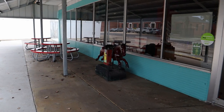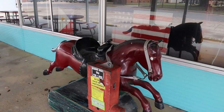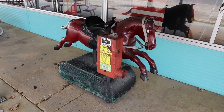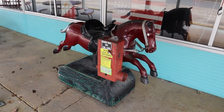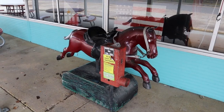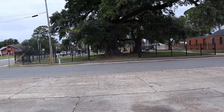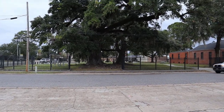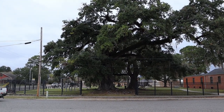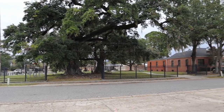Little rocking horse, 50 cents. Kitty ride, 50 cents for one ride. That's one thing that's nostalgic America right there. Americana is out front of the grocery stores and all that. You have the rocking horses that the kids couldn't wait for. That was like a treat. I think it was genius. I know when I was a kid, my mom would tell me, you can ride that on the way out if you're good in the store. So, genius, straight genius. I love that oak tree right there across the street.